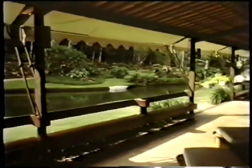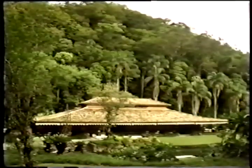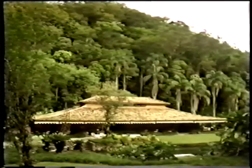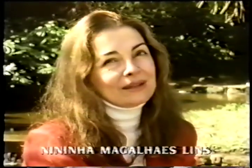Here used to be the greatest coffee plantations and the first ones in Brazil. This house belonged to a French plantation man called Jean-François Le Seine that came around 1850 to Brazil. The actual house was destroyed. This was a little garden house and we restored it.